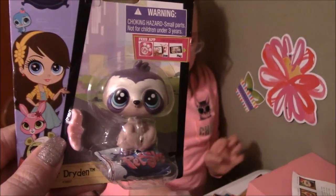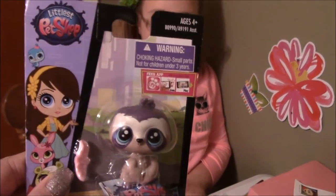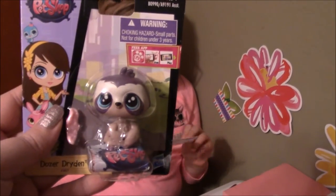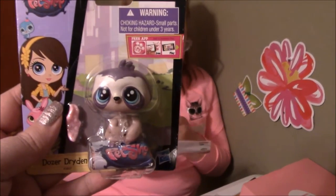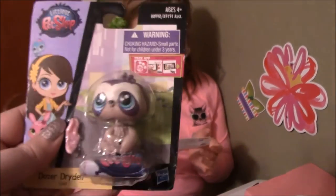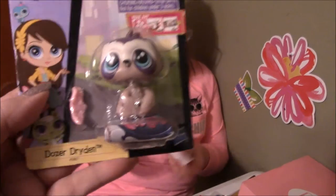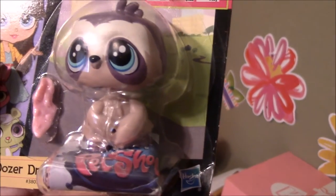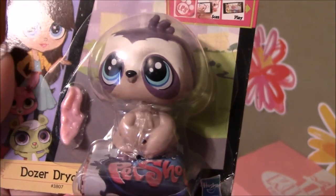Cool. So wait. Before we show that stuff, let's show all the other things that we haven't seen yet. So then we got Pet Shop. Yay. Oh, I think this is a sloth. Is this a sloth? It's so cute. I can tell, slow. This is one that we haven't seen in our stores, because I really like sloths, and I probably would have had one. I'm not sure what that is with him, though. What is that?